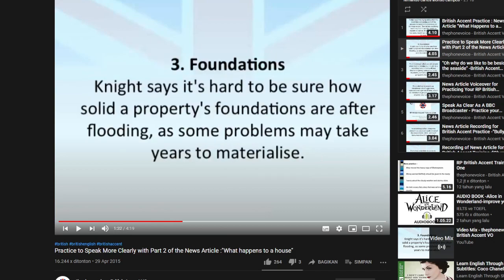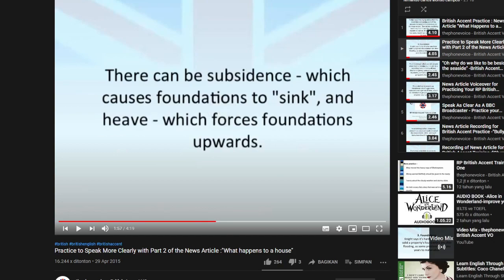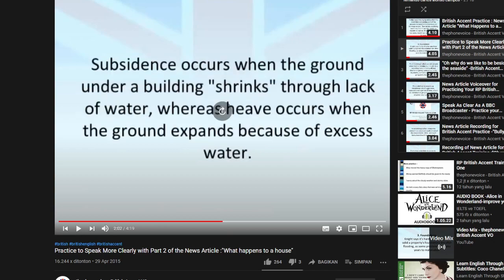3. Foundations. Knight says it's hard to be sure how solid a property's foundations are after flooding, as some problems may take years to materialize. You need to dig trial holes to see what problems are at footing level. There might be movements of soil, swelling and contracting, he says. There can be subsidence, which causes foundations to sink, and heave, which forces foundations upwards.